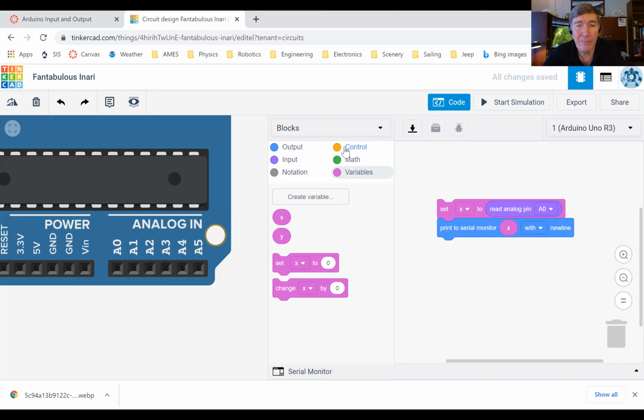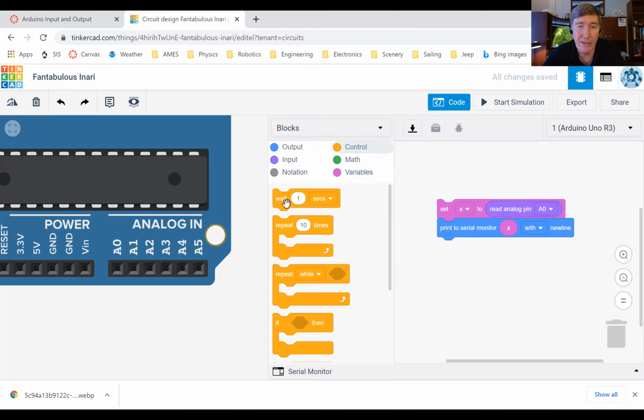Now, it probably wouldn't be a bad idea to put a little wait statement in here, because the Arduino goes through these cycles really fast, and probably too fast. So let's tell it to wait for maybe half a second. So 0.5 seconds. Okay. All right. So I think we've got some good code here.